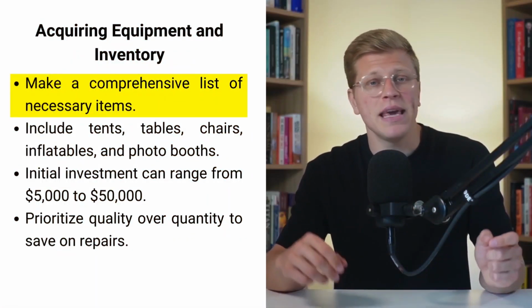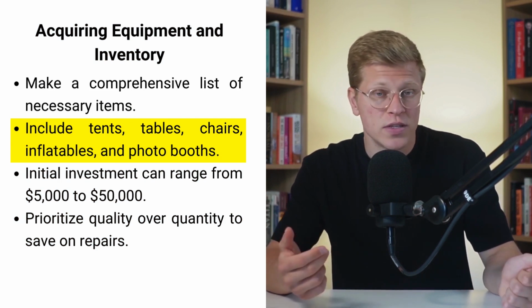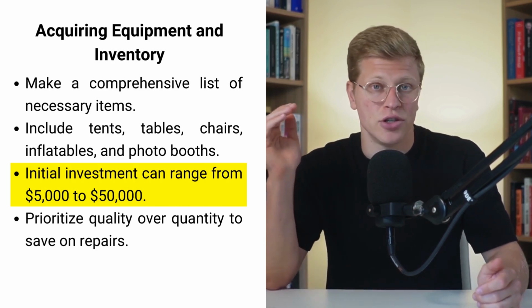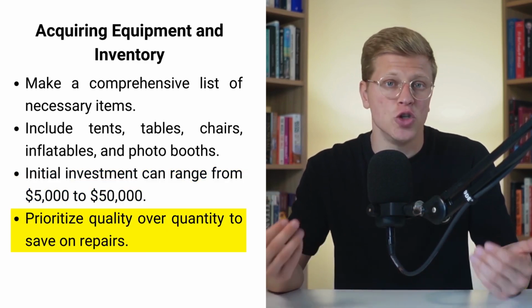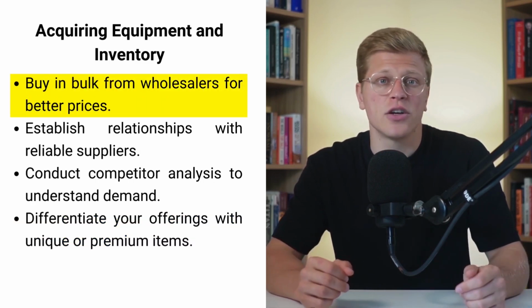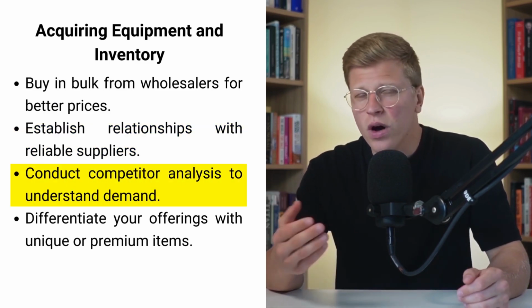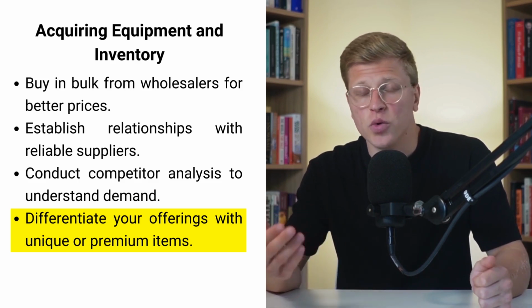Acquiring equipment and inventory. Acquiring the right equipment and inventory is a cornerstone of your party rental business, as it directly impacts the quality of service you provide. Start first by making a comprehensive list of all the items you will need, including tents, tables, chairs, inflatables, photo booths, and other event essentials. Your initial investment can range significantly from a few thousand dollars to upwards of $50,000, depending on the scale and variety of your inventory. It's crucial to prioritize quality over quantity. Investing in durable, high-quality items can save you money on replacements and repairs in the long run. Consider buying in bulk from wholesalers to get better prices and establish strong relationships with reliable suppliers. Conduct a thorough competitor analysis to understand what items are in demand and how you can differentiate your offerings. For instance, offering unique or premium items can set you apart from competitors.